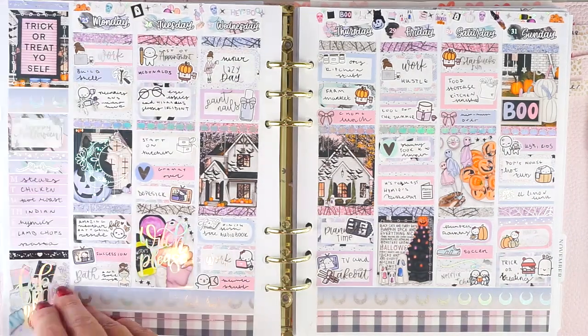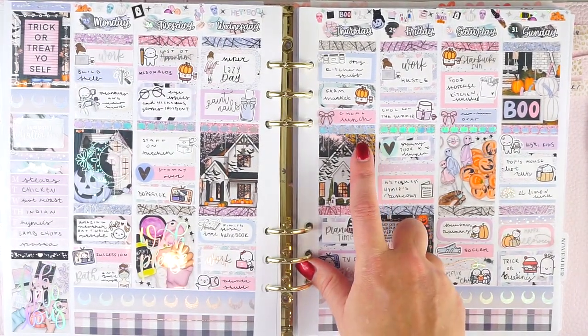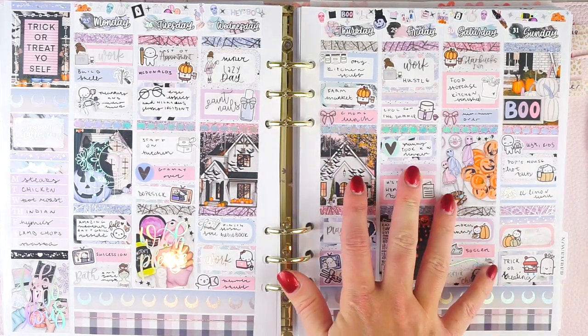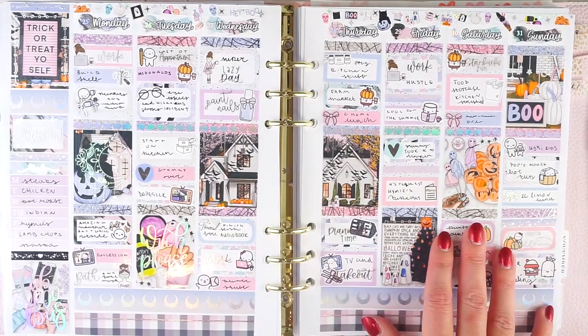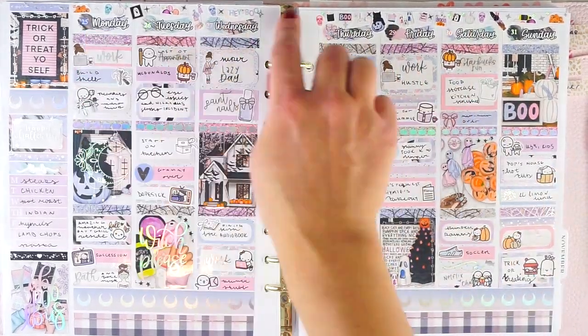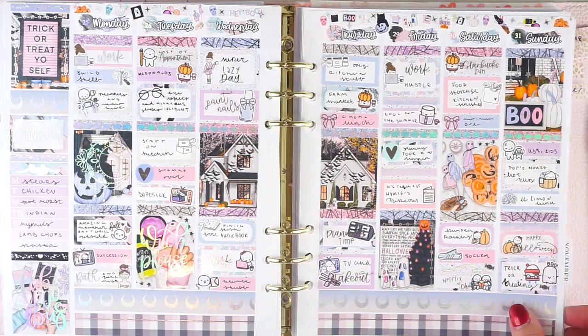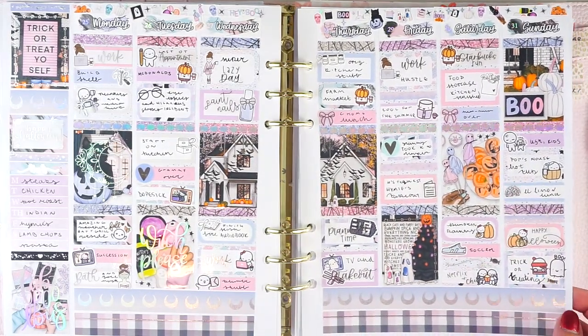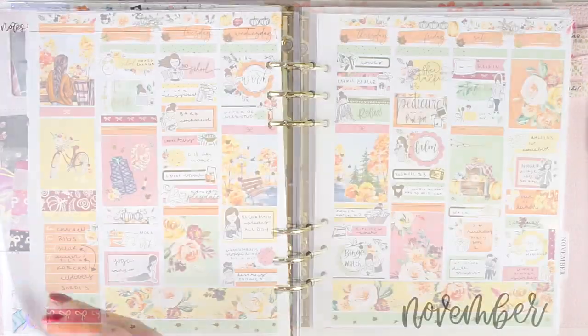And then moving on, we are into Halloween. Honestly, this was so close to being my favorite of the kids' kits, but I went with the birthday one over this one, but I absolutely do love this, and I love the date topper here. And this was called Bats and Booze, and it is from Sticky Essentials, and I used a bunch of hollow foil and silver foil with it.